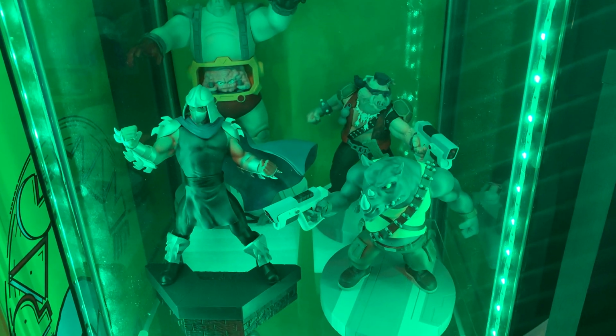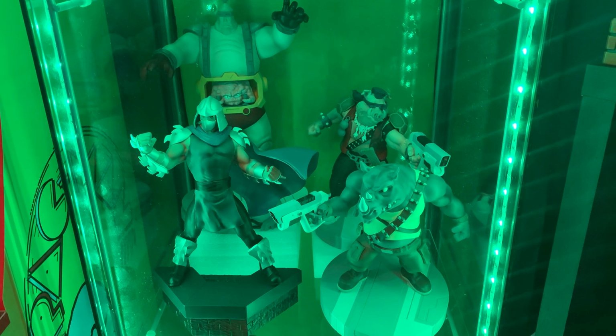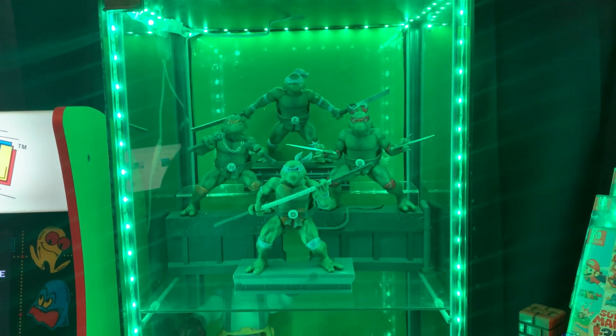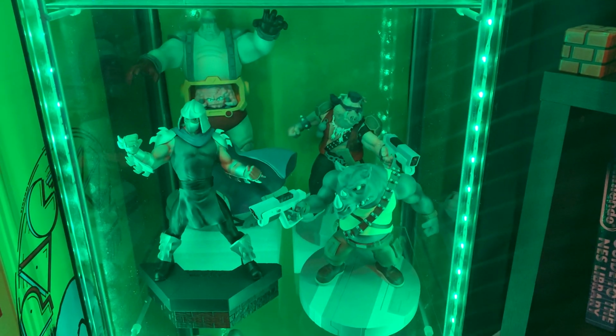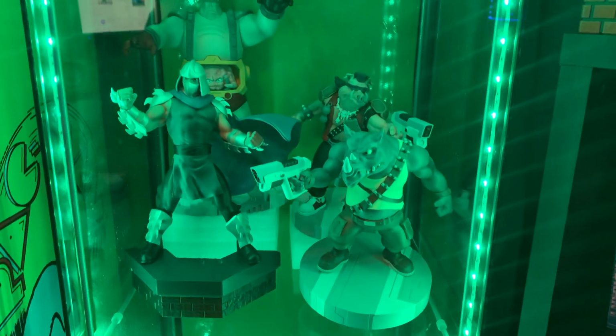And there's the other 4 Ninja Turtle statues, the villains: Shredder, Krang, Bebop, Rocksteady. I don't know if they're still available, but if you're interested, go on GameStop's website and get them while you can, because who knows, these are very limited.